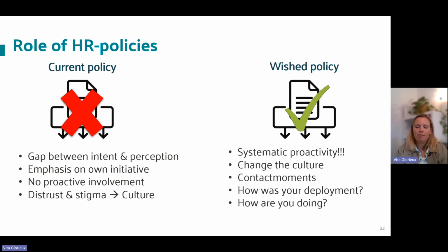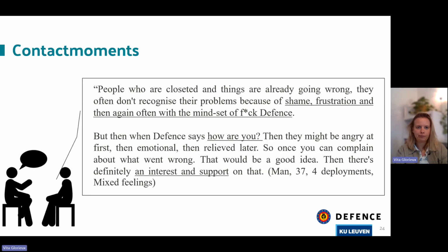First of all, the main requirement is systematic proactivity. So the organization or the military needs to show that they care. We need to change the culture so that talking about your well-being is also accepted. And the main suggestion or golden tip that came was to just have a contact moment with a psychologist or a social service person, to really just talk about how your deployment was, how you are doing, with a person who is showing genuine interest and just having a conversation, just like you have your medical checkups, you have a conversation with a psychologist after you return back home.